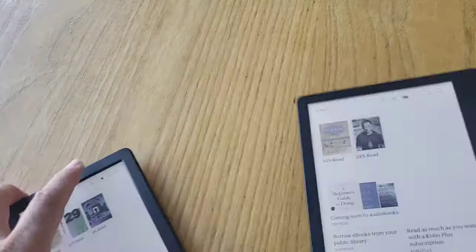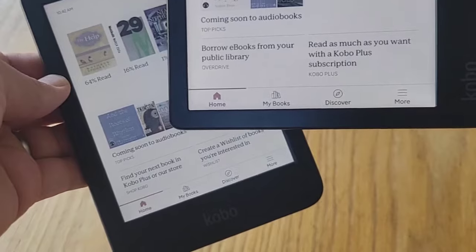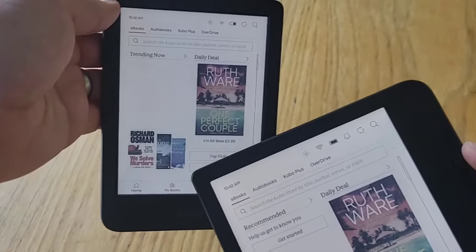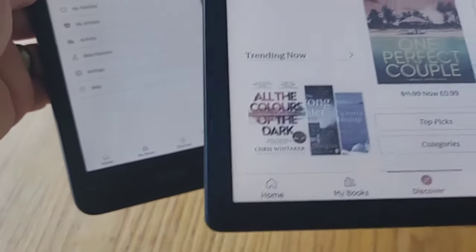So probably the most important area is user experience for reading the books and the interface. First of all, the interface is exactly the same on both the Libra and the Clara. Both of them have at the bottom a Home, My Books and a Discover tab. There is another button called More, and that's where they both differ.